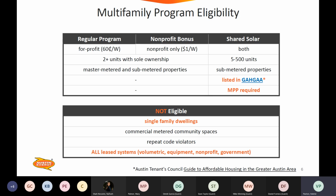And the other thing for shared solar is that participation in the multifamily program. Oh goodness, someone's gonna have to help me out with the other P here. Mary, are you on MPP? It's the Multifamily Partnership Program. There we go. Yes. Thank you, Sarah.